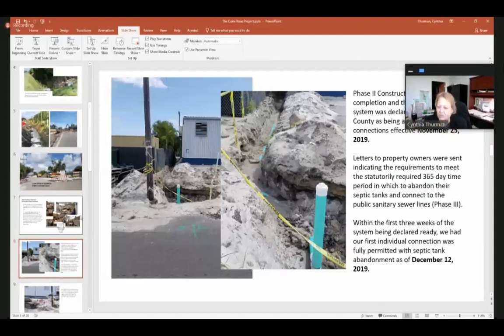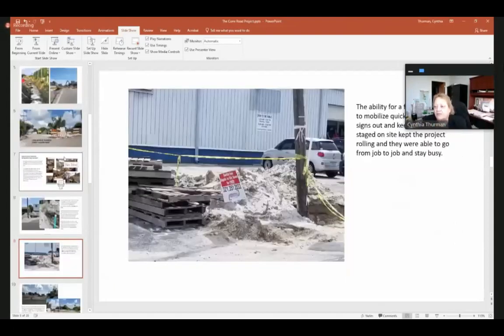And things that went really right, the ability for the small plumbers to mobilize quickly in the area and get some signs out. I didn't particularly like the ones that said switch to septic to city sewer for free. That's really had a lot of things wrong with it, but at least they got their signs out and their numbers. There was about 4 or 5 that stayed busy in the area, so that worked out really well for all of us.